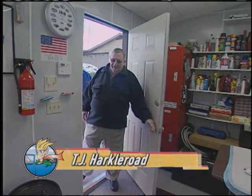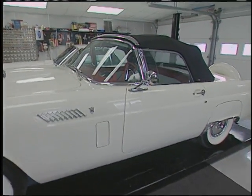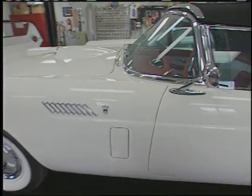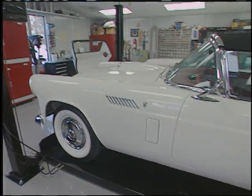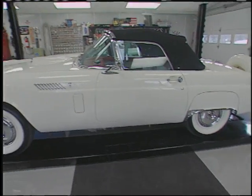Come on in, Mike. My cars. Look at this, TJ. Well, these are nicer than I expected. These are fabulous. Well, tell me about them. What's this first one here? That's a 1956 Ford Thunderbird, got a 312 engine in it. 4-barrel carburetor? 4-barrel carburetor. Now, how long have you had this?